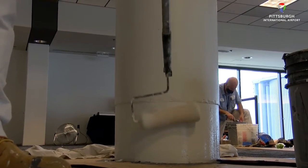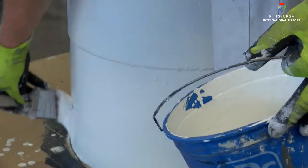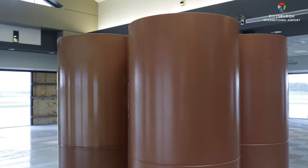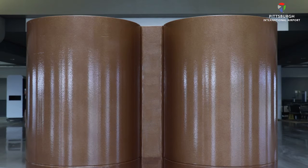This xBridge is also being used as a test bed for all materials related to our Terminal Modernization Program. So this gives us the opportunity to see, do we like a satin finish? Do we like a high gloss? You know, is this the kind of look that we're really going for? And then also to test it out.